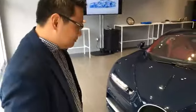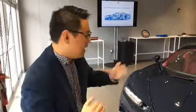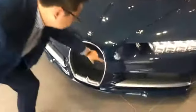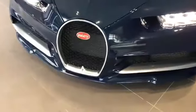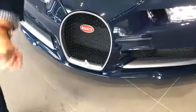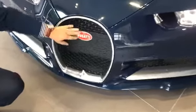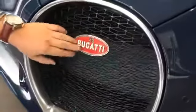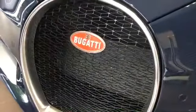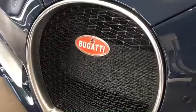Starting up front, this is classic Bugatti. Ettore Bugatti, the guy who founded the company, was really into horses, and of course, everything is trademarked with the Bugatti horseshoe. And so, as with this car, here it is. And something special here, the Bugatti logo is actually solid silver. It's three-dimensional, it's not flat, it's this beautifully designed silver logo. Look at that, it's wonderful.